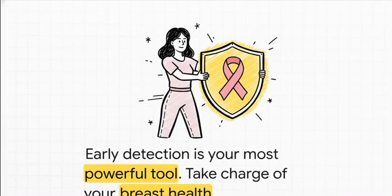And we'll leave you with this final thought, which really is the whole point. Early detection is, without a doubt, your most powerful tool. Taking charge of your breast health is one of the most important things you can do for yourself.